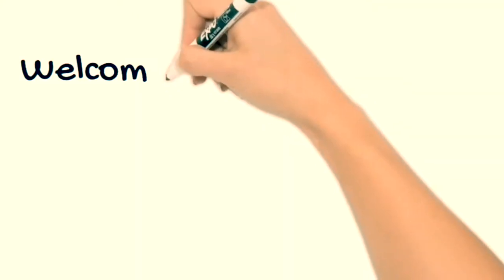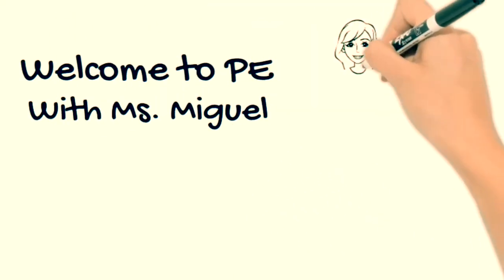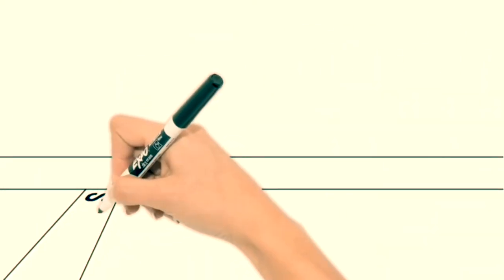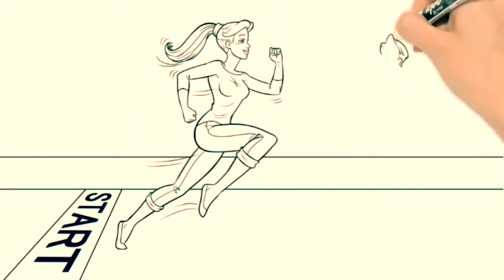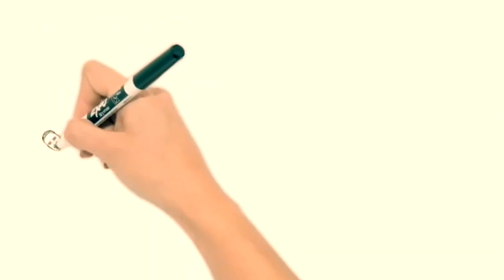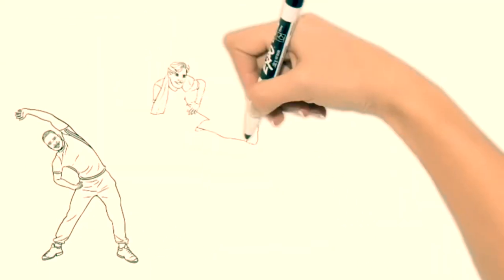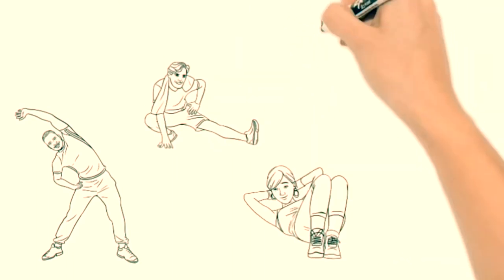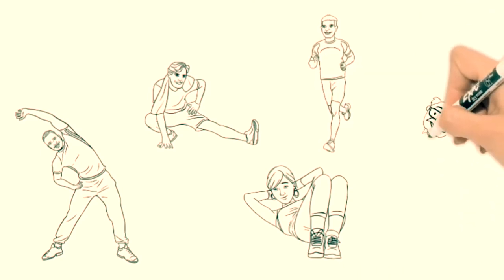Hi, boys and girls, and welcome to P.E. with Miss McGill. Now, this doesn't exactly look like me, but it'll do for now. Now, I've decided to call you guys exercisers, because, let's face it, when you're with me, you are exercisers. You're exercising your body and your mind. Now, you can have anyone join you, a friend, a family member, a pet, even grandpa.